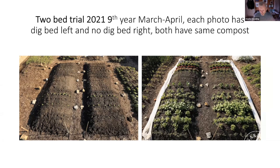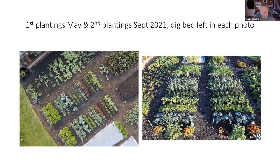All harvests are recorded for kitchen-ready trimmed vegetables. That's what we record as the weight of harvest. And there's 2 plantings a year on this bed. And for example, there you can see the March plantings on the left and the summer plantings on the right. Sorry, when I said May plantings, I should have said March, because the photograph is in May. So we have the spring vegetables, then we have the summer and autumn vegetables.